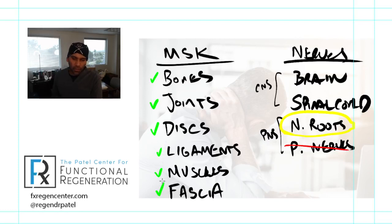But as far as treatment is concerned, I will get into that on another date. Today, I really wanted to get through some of these pain generators, all the different things that can be causing pain in your neck. I hope this was helpful for you. There's a lot of different things, as you noticed on this list. Everything from the bones, the joints, the discs, the ligaments, the muscles, the fascia, the nerves, the spinal cord, and the brain can all be things that can cause pain in the neck.